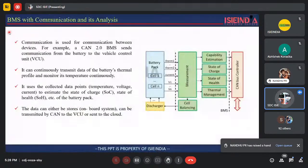Like I told you, we are using CAN communication. When we use CAN communication, during charging, discharging, and cell balancing, we evaluate the performance, and we give that performance to the BMS through data logistics. They can understand the response of state of charge and state of health. They monitor the whole battery pack system, and then send the response over CAN to communicate the data to the user. We are also using CAN 2.0 BMS in four-wheelers to send the communications data from the battery to the vehicle control units.